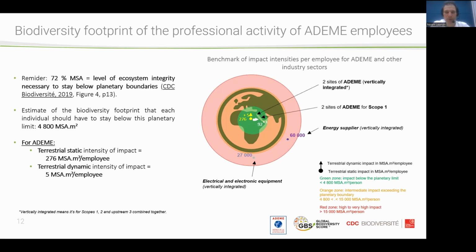I think this is more important and more interesting for you, because we have calculated, thanks to this score, that we are within the limit of the planet. You can see that in the green circle. We are inside the planetary limits. This is the first information. It's very important to have it in mind.